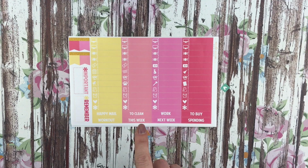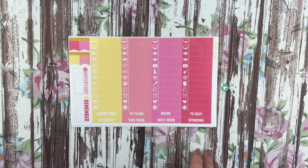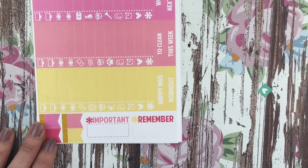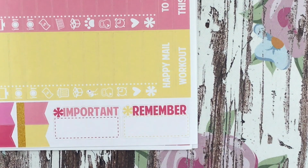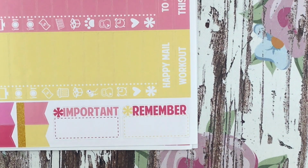The various headers have all stayed the same, and then over here to the left we did have the ombre boxes, but I was never using them, and I'm not too sure if anybody else was using them very much either, so I decided to replace those with these two cute little boxes. So one says important and one says remember, and they're just kind of stitched around the side.